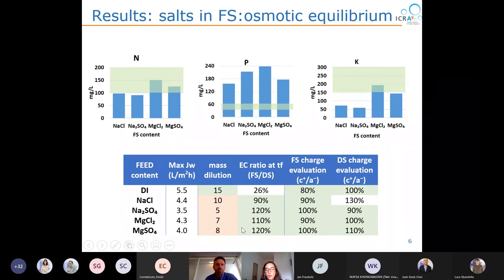Well, first of all, we didn't reach the targeted mass dilution, although it was different with the different salts. So we see that the salts have some influence on the process, and the type of salt also influences what is going to happen at the end. Then we see that we had osmotic equilibrium prior to the targeted draw dilution. So that's why we couldn't extract the liters that we were aiming for, because osmotic equilibrium happened. And here you also see that the molar ratio was generally complying in all of the experiments.